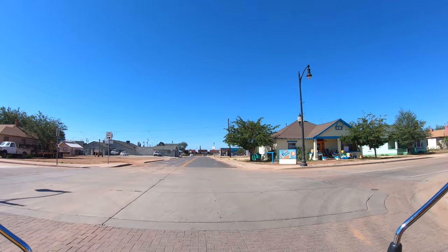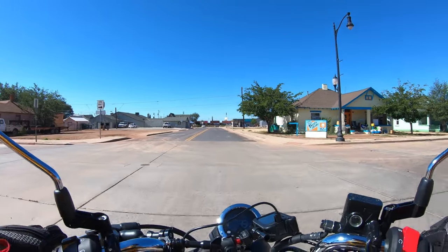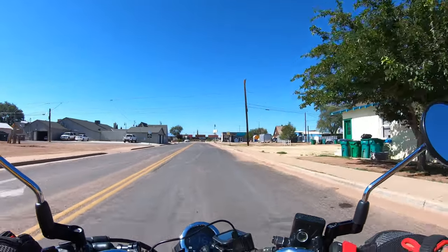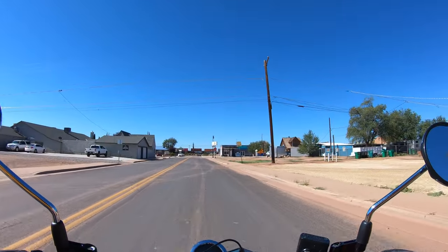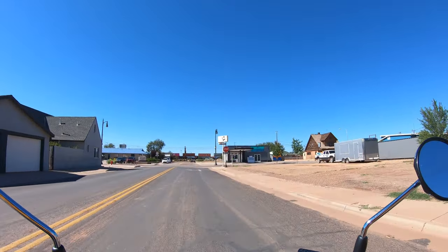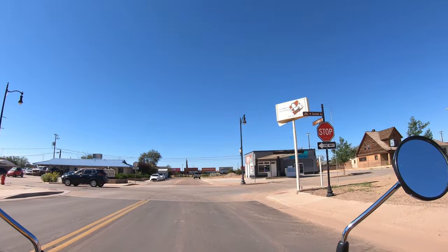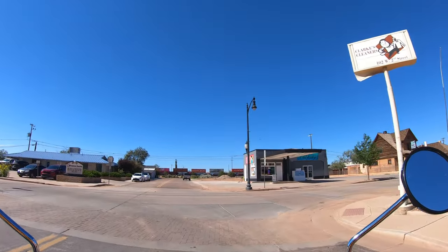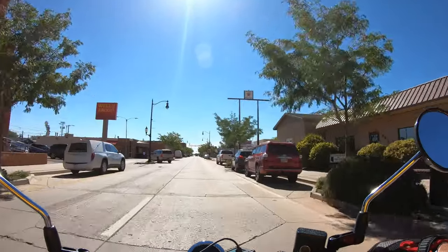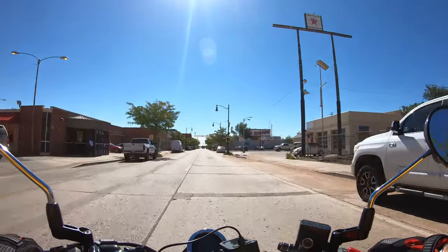Because I'm still in break-in miles, and even if I wasn't, these mini motos, they just don't do highway speeds. You know, they're wrapped out all the way just to do like 55. So most of your cars and stuff on those highways, they want to do 55, 60, 65. They want to get going. So hopefully that helps somebody out there with how to drive a mini moto when you're going on a long trip like this.